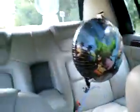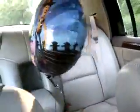Mike's gonna floor it, and the balloon is going back right now. He's accelerating right now, the balloon is going back. Now if he applies the brakes, the balloon is going forward. Brakes, balloon's forward. Alright. Right now we are going to make a right turn and see what happens to the balloon.